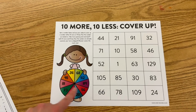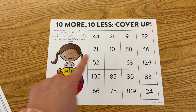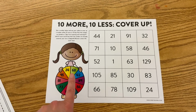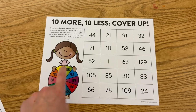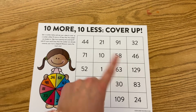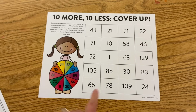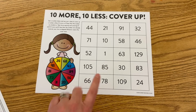So all students do is spin the spinner, whatever they land on, 68, let's say. They cannot color 68. 68 will not be in the grid. Instead, they can pick if they want to color 10 more than 68, 78, or 10 less than 68, 58. And they just color that in with their crayon or colored pencil, and then their partner goes. So they just go back and forth until this grid is filled in, and whoever has colored the most wins.